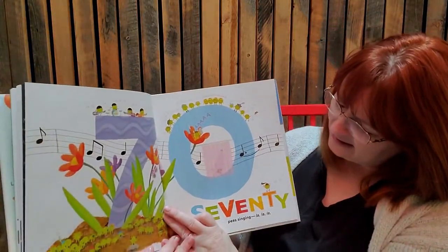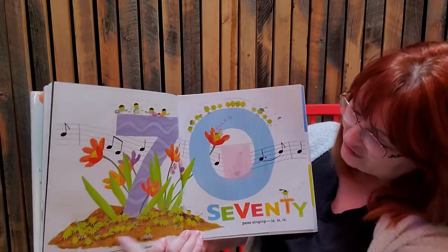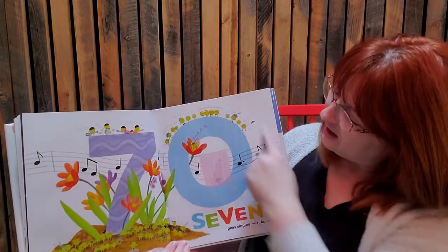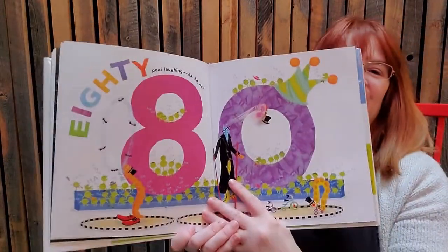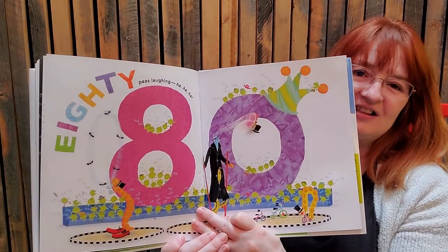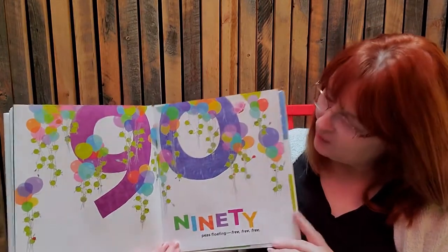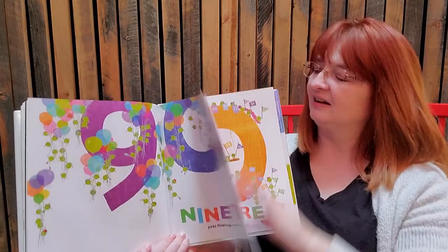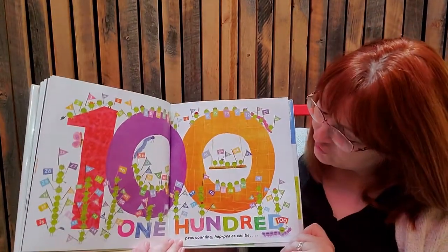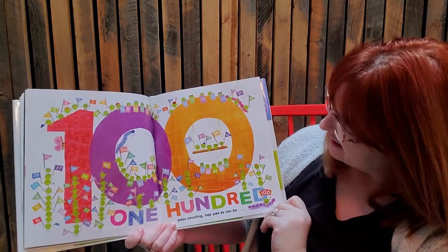70 peas singing. La, la, la, la, la. Look at all the peas everywhere. They're down here. They're up top. 80 peas laughing. Can you see them all? My goodness, they're everywhere. 90 peas floating. 100 peas counting. Happy, happy as can be.